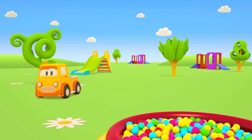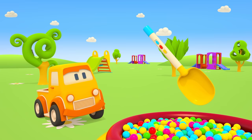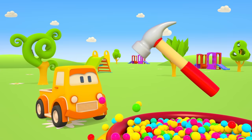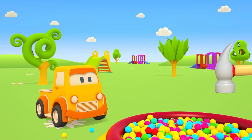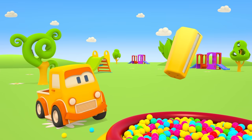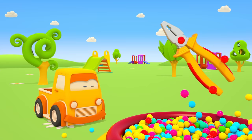Boo the pickup looks for a tool to pull out the splinter. A shovel? No. A hammer? Boom, boom, boom. Also no. A toothbrush? No. A salt shaker? Of course, no. Pliers? Yes, that's what we need.